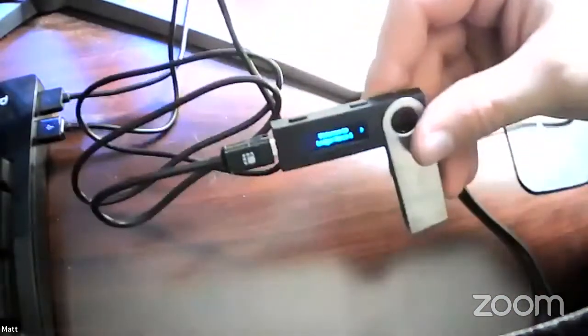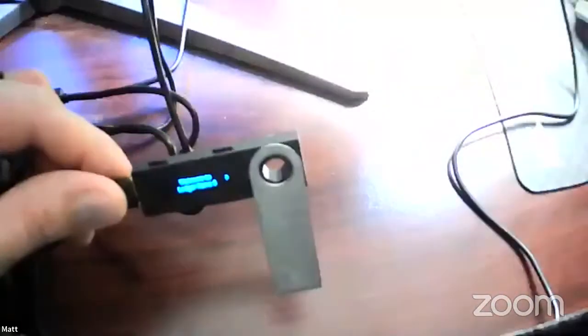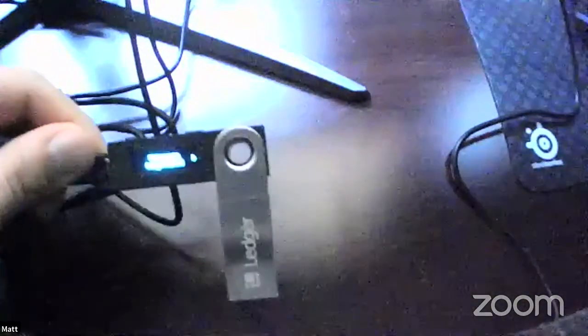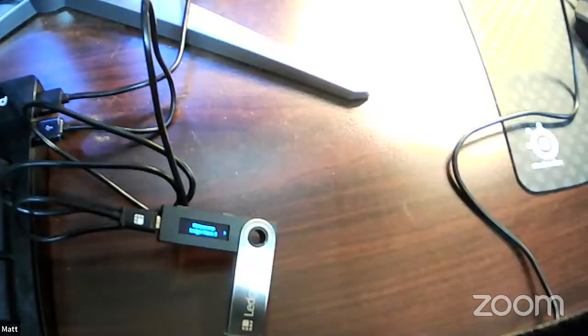I'll make sure you guys can read that screen. It's kind of blurry there. Wonder if I do that. No, that does not help at all. Okay, hold on, I got another idea. Let's see here. I'm just trying to get that in focus so y'all can read it.